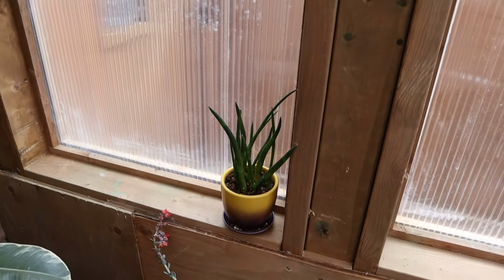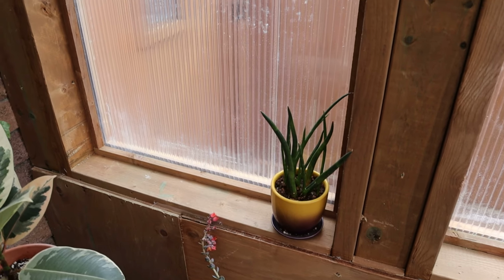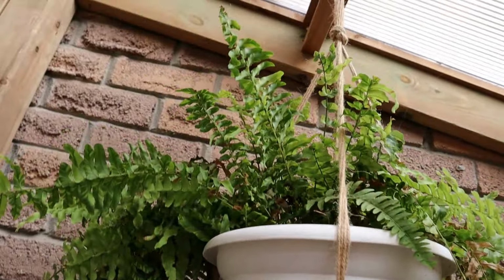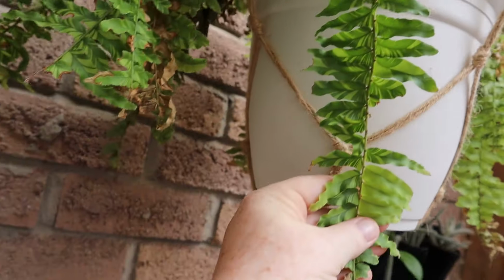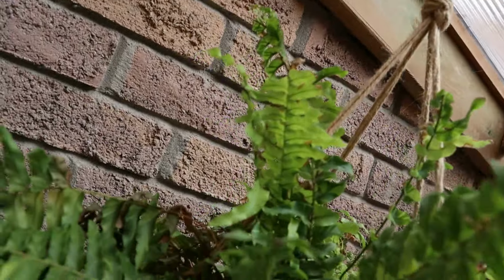What else is in this corner? There is just a Sansevieria. It was one of those plaited cylindricals, but I unplaited it because I just wasn't crazy about it. Now up here I have my tiger fern, which I brought in from outside. Let me see if you can see the variegation on it. Really pretty. Needs a little bit of rehab because I didn't bring it in early enough.